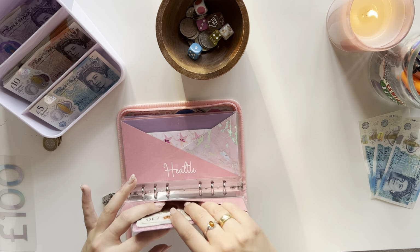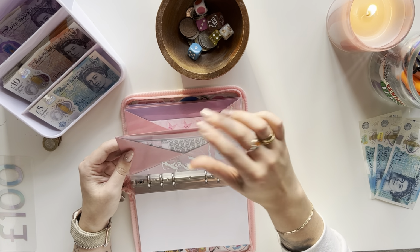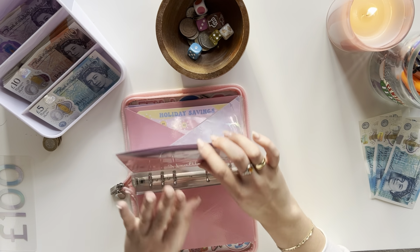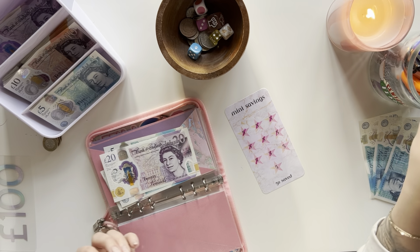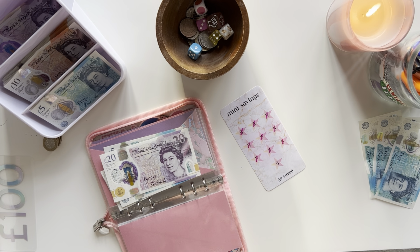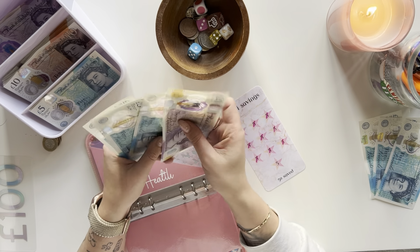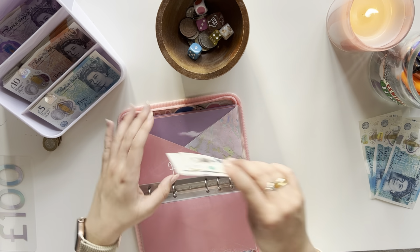I think a lot of this is going to come out for Belle's operation, which is fine, so I'll know more about that next week. Health is getting £5. So now health has 25, 35, 45 in health.